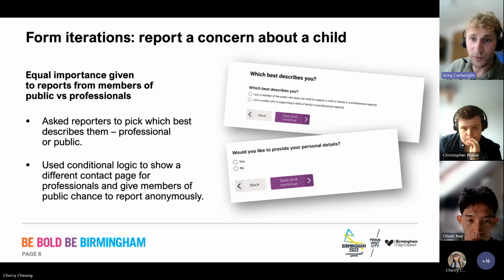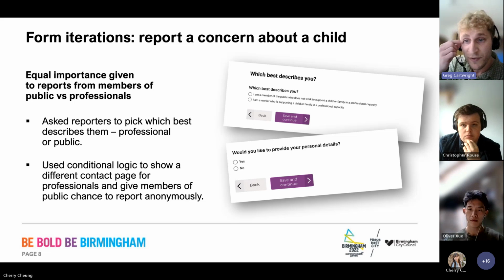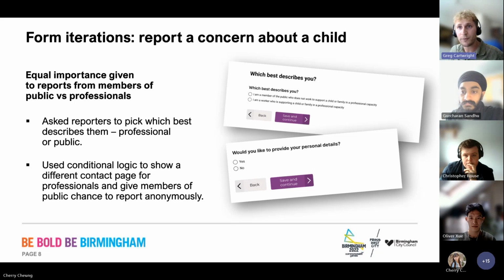And then the member of public also has the option to report anonymously, which is an option that professionals don't have because we have to legally capture their details. So it just provides an additional anonymous route for members of the public. Back to Oliver, I think, to wrap up. Thank you.